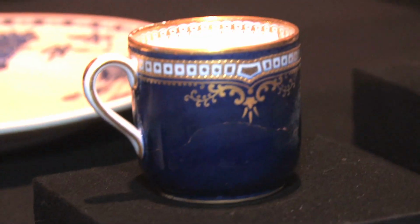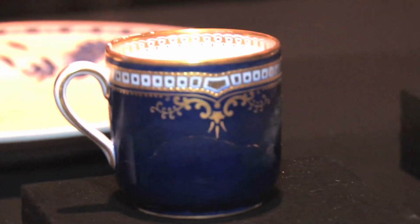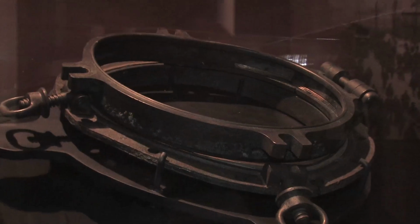Now, how big is the exhibit? It's 6,500 square feet in total. Wow. Several rooms, I'm told. Some that are set up like replicas of what a third-class cabin would look like, for example. So I'm really excited about checking it out.